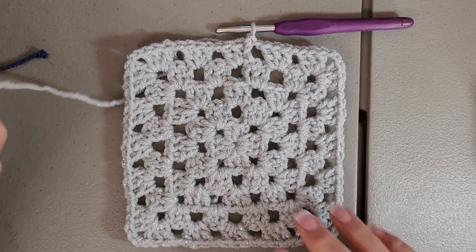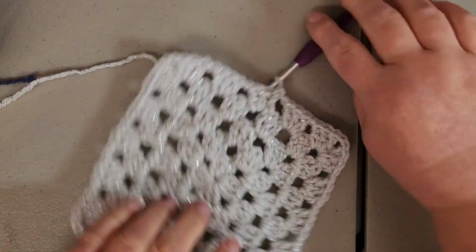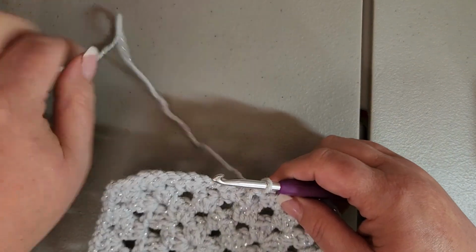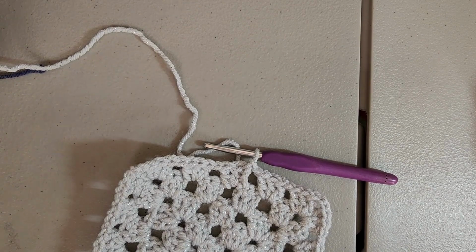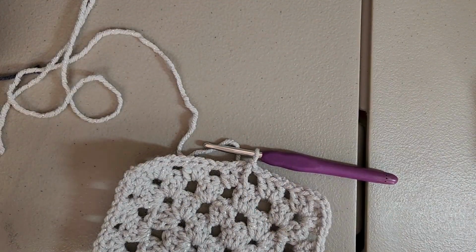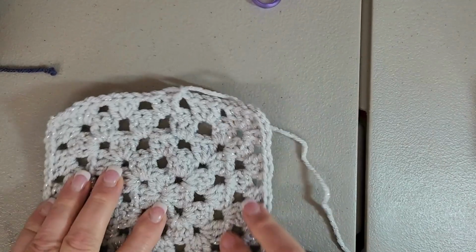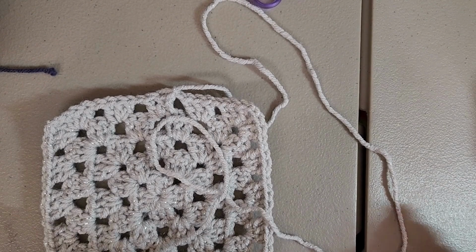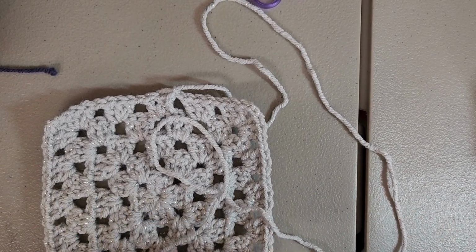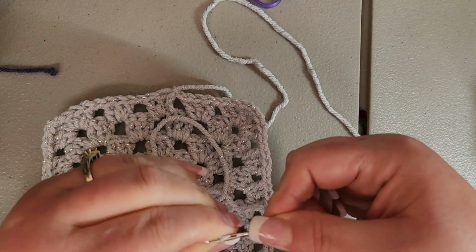But to make our little gift card pouch, before we do that, we are going to cut our yarn, but we're going to leave a long tail to sew this. And I just pull that tight to secure it. So what we're going to do, let me get my needle threaded here. And I just use the same yarn.